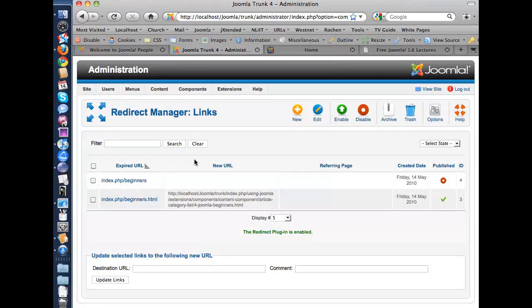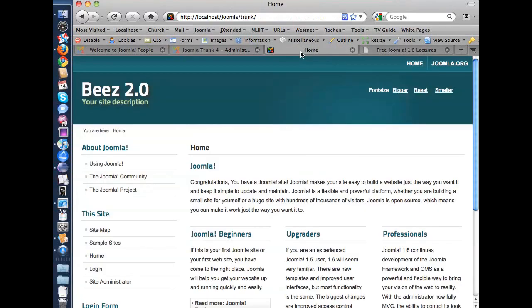Now, what's cool here is that it can be used if you change the URL of a particular article, or any URL changes. You can put that in Redirect Manager and put the new URL in, and this will just automatically go to the new URL. So it's good if you're changing content, but it's also good for doing shortcuts as well. And okay, this is the first time we've actually seen the front end with it. It's a tradition that we have a new template for every version, and this one's called Beez2.